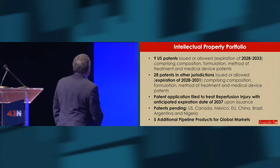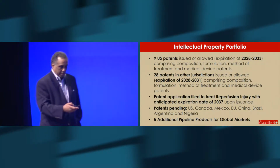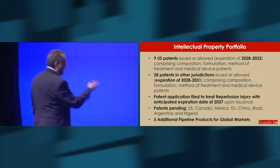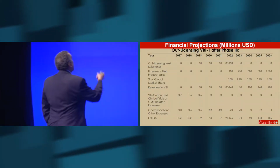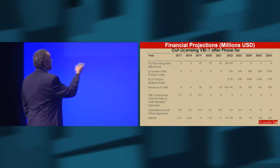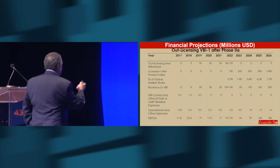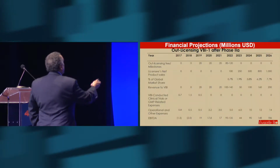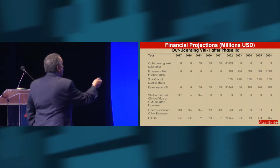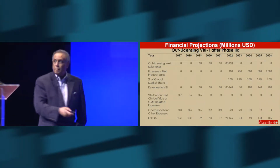We have 9 U.S. patents, and 28 international patents, all issued. And in addition, we have 5 pipeline products for global markets. This is a financial projection. I won't go through all of this. It goes out to 2026. But after a phase 2A study, which we're on track to do in 2019, we're expecting to have cash flow. And then by 2026, we'll be a $1 billion company.